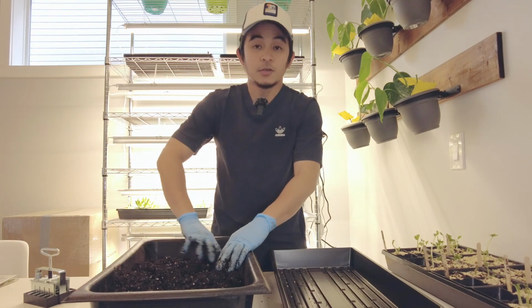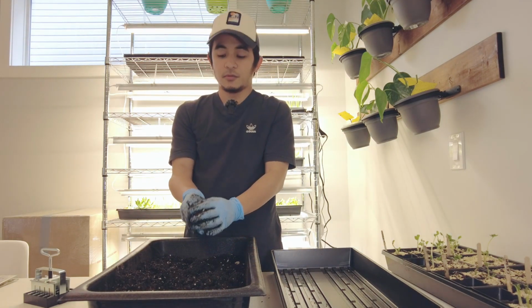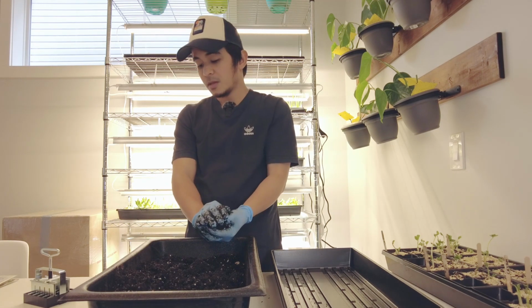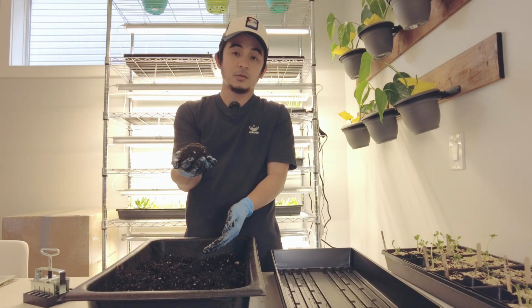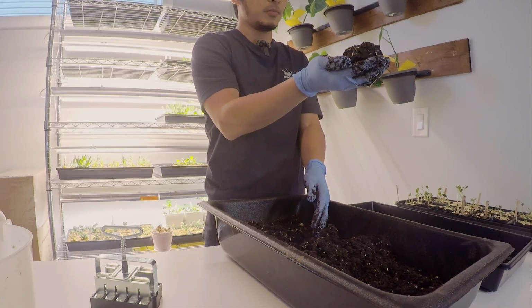Okay, so the soil I'm using is a combination of garden soil, some organic matter from the garden, some crushed eggshells, and perlite. So at least it holds its shape like this. This should be okay to make soil blocks with.